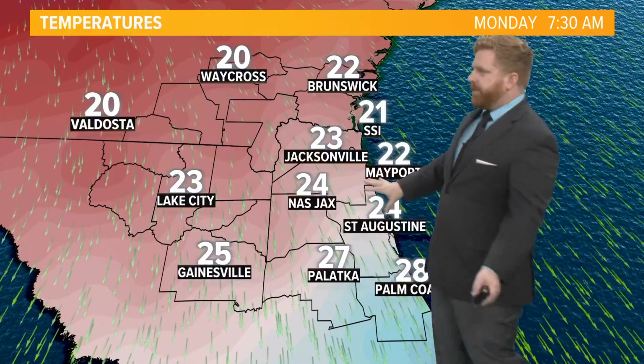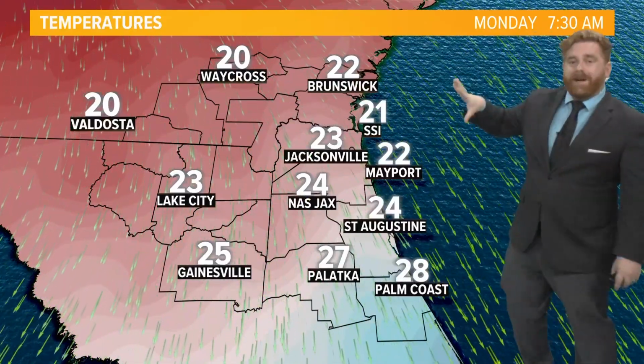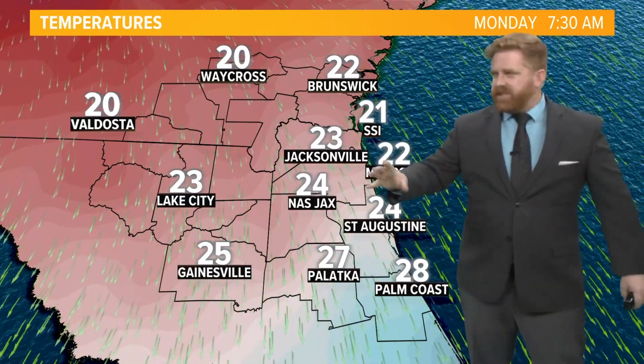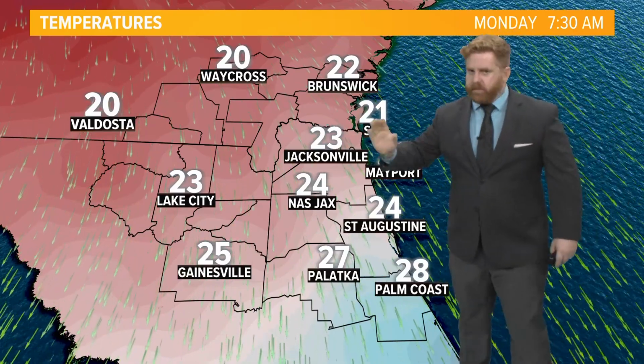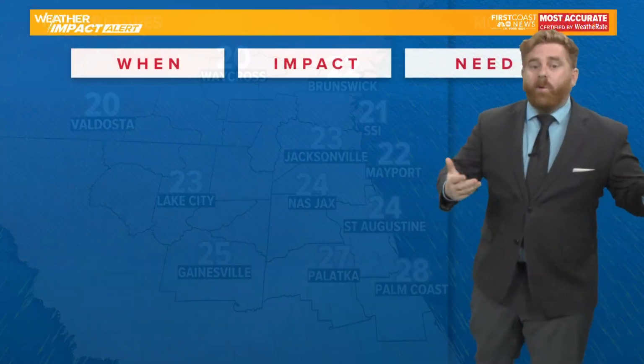So let's talk about this. Temperatures, well, tonight, this is 7:30 tomorrow morning with the wind chill. So we got a breezy, and it cools down into the 20s. This is the reason why the MLK parade has been postponed. It was a smart move because this is 7:30. This is around the start of when it was supposed to start.